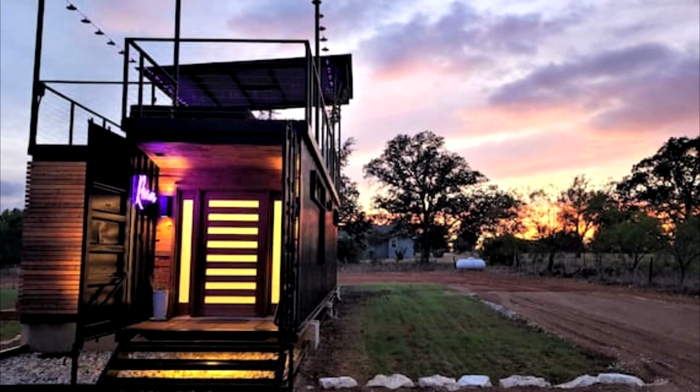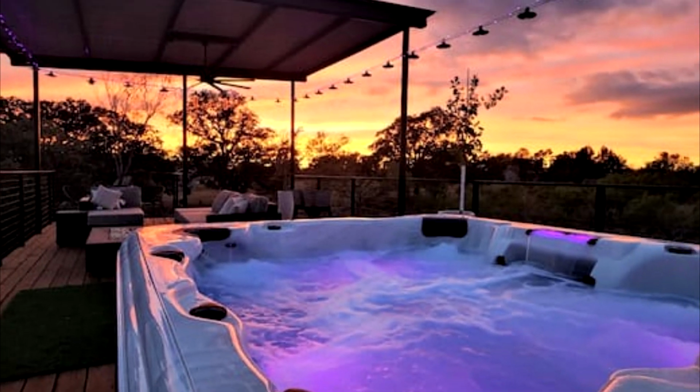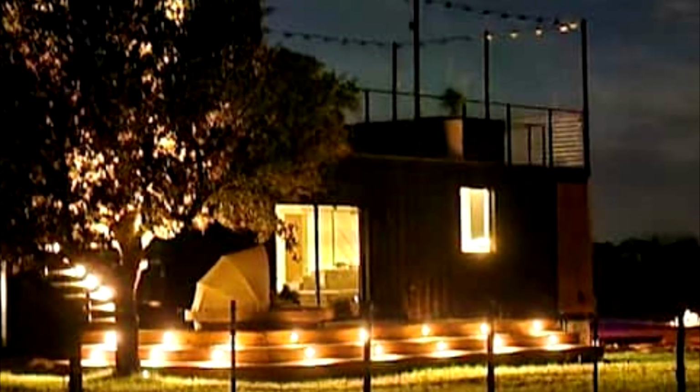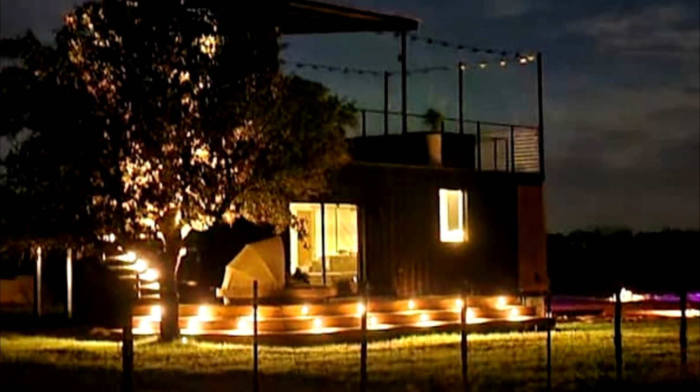The perfect getaway awaits. If you're looking for an interesting and unique accommodation option, why not try spending a night in an actual shipping container, this shipping container home for just $319 a night. Please contact Airbnb if you have any questions about our beautiful home.